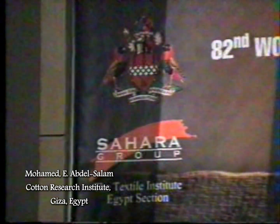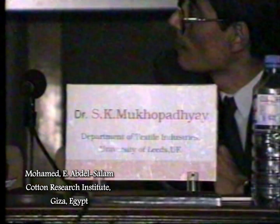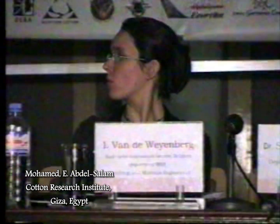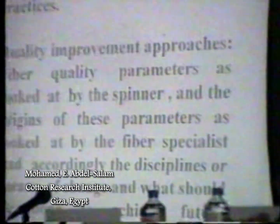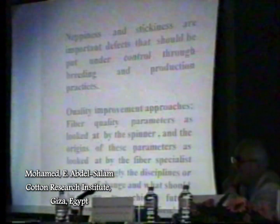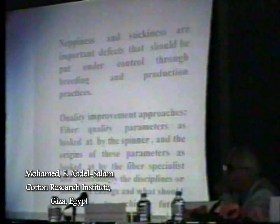An important quality characteristic in cotton is neppiness. And another important one is stickiness. These are important defects that should be put under control through breeding and production practices. We found that neppiness depends on fineness and length, but the most important thing is that it is a variety characteristic. By this we mean that we can find two varieties of the same fiber length and the same fiber fineness, but they differ in their neppiness potential. So we came to the conclusion that to control this defect in Egyptian cottons, all new strains in cotton should be tested for neppiness at an early stage, so we can avoid breeding varieties with higher neppiness potential.